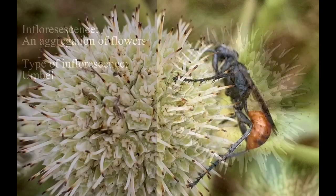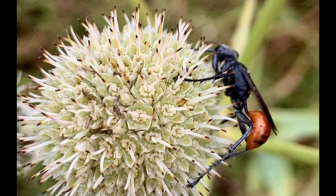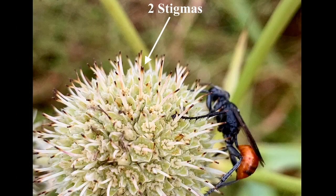What we have here is flowers that are past their peak. You can still see 5 petals in each flower, and you can see 2 stigmatic lobes or 2 stigmas in each pistil. You might also notice that there's a visitor here, a very colorful visitor.